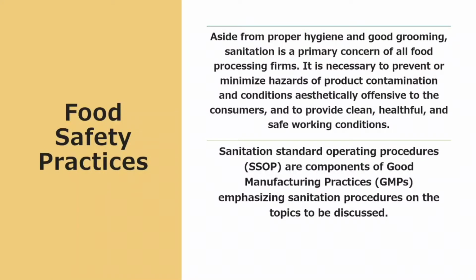Aside from proper hygiene and good grooming that we have discussed a while ago, sanitation is a primary concern of all food processing firms. It is necessary to prevent or minimize hazards of product contamination and conditions aesthetically offensive to the consumers, and to provide clean, healthful, and safe working conditions. Sanitation Standard Operating Procedures or SSOP are components of good manufacturing practices, emphasizing sanitation procedures on the topics to be discussed.